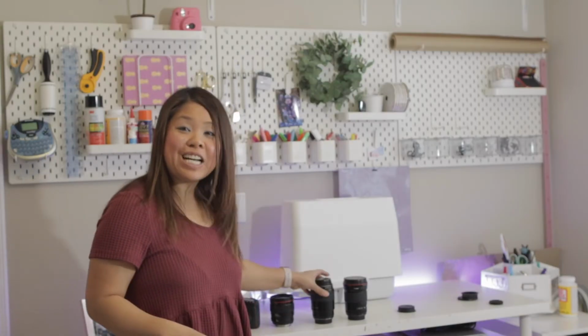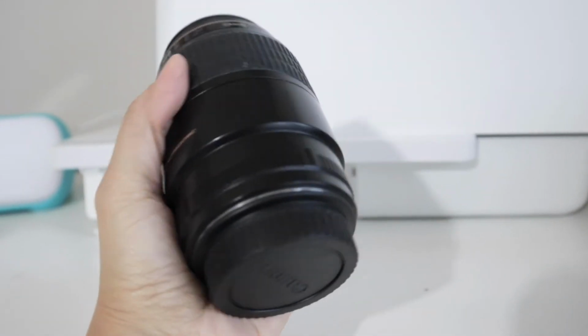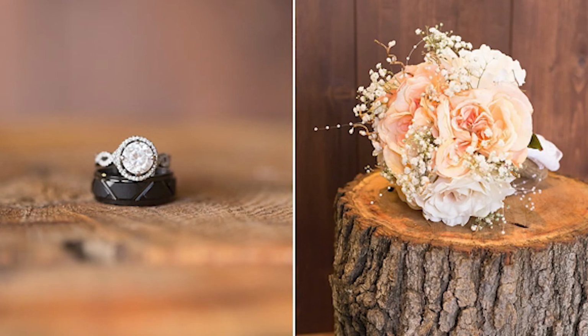Okay, so let's talk about the 100 macro. My 100 macro was also the second or third lens that I actually got. The reason why I got it was because for wedding portraiture, I had to get pictures of people's rings and close-up shots of the accessories and all that stuff, and this was great for it. There is a 100L lens that is really great, and it's a little bit heavier as well because, obviously, it's more expensive, but this lens is awesome.